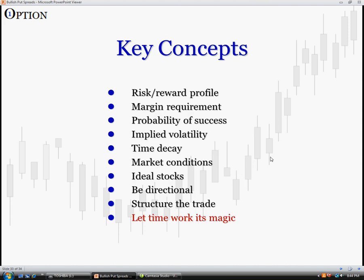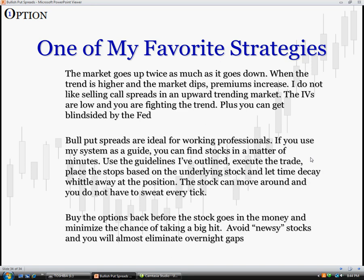Let time work its magic. I mentioned earlier that this is one of my favorite strategies. The reason for that is that the market goes up twice as often as it goes down. You've often heard the analogy that the market takes the stairs up and the elevator down. Well, it spends most of its time grinding higher. When it does fall, it tends to fall very far, very quickly, and those moves tend to be brief.